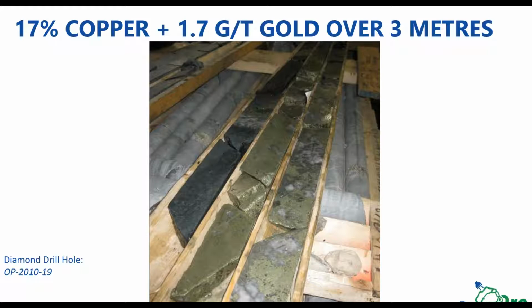We are looking at this in a different way. And a key part of that is the disseminated material. And so again, the disseminated material is the material that's outside of the veins.